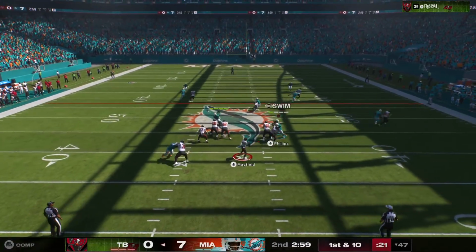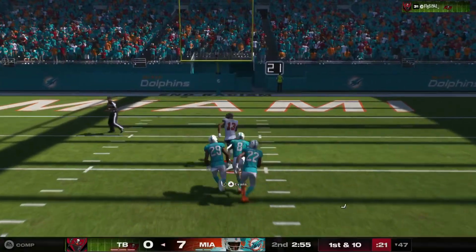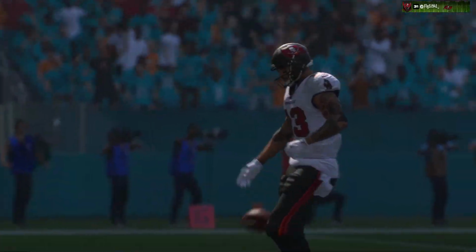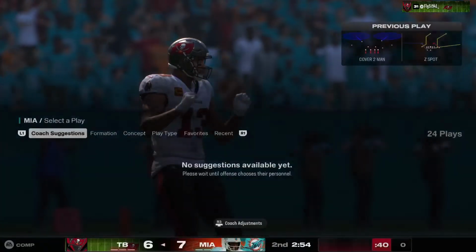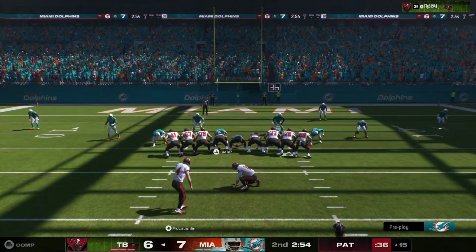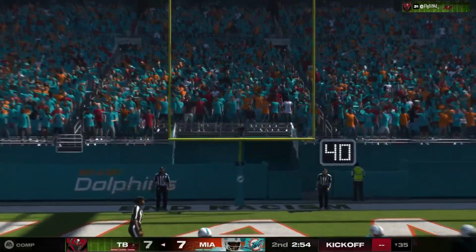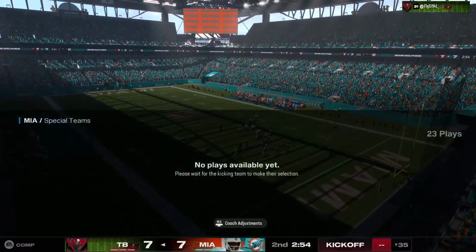Mayfield to throw it. And this one caught downfield by Evans. And he's into the end zone. Touchdown, Buccaneers. Mike Evans, 53 yards. And the Bucs are an extra point away now from tying this ball game. Extra point by McLaughlin is up and good. And we are tied at 7.